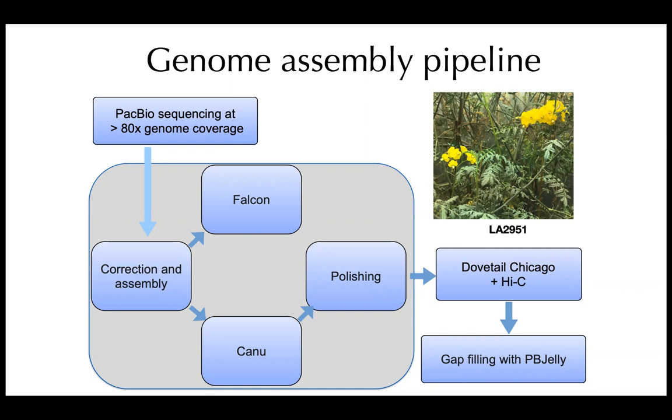We sequenced it with PacBio. I think we had more than 80x coverage. Then we tried a few assembly approaches to see which one was going to give us the best results. We assembled it with Falcon and Canu. It turned out that the Canu assembly was a bit better, so we moved forward with that one. We used some Illumina reads to polish the genome, to try to get rid of any residual indels that might be there from the PacBio sequence.